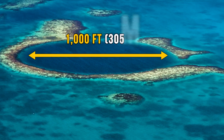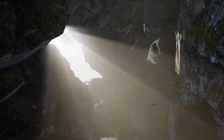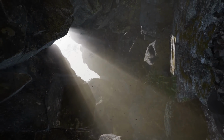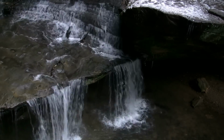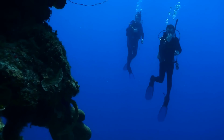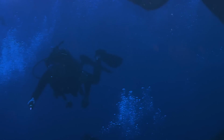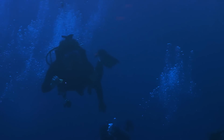It's about 1,000 feet across and more than 400 feet deep. Once, a long time ago, this hole was a cave. But then rising waters filled it, making it collapse in on itself. The deeper you'll descend into the Great Hole's crystalline waters, the darker it will become. You'll see tons of stalactite-filled caves there, but entering them is extremely dangerous, unless you want to get hopelessly lost.